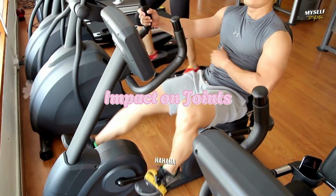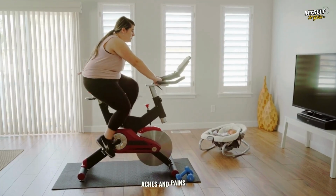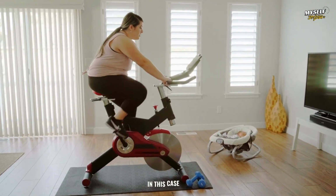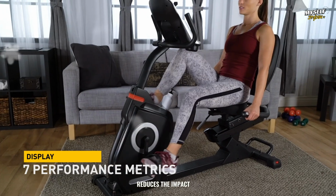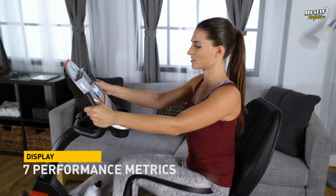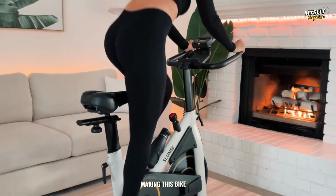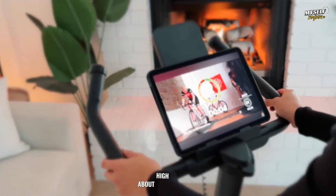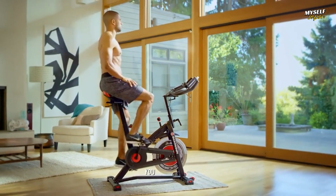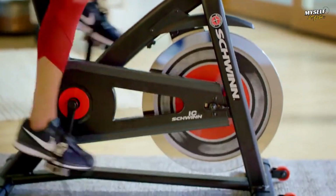Impact on joints. Sometimes life throws us aches and pains. The recumbent bike in this case is like your best friend. The way the seat is set up reduces the impact on your hips, knees, and ankles. The smooth, supporting ride is softer on the joints, making this bike a favorite for seniors, injury rehab, or anyone cautious about high-impact exercise. You can pedal away for longer without worrying about making things worse.